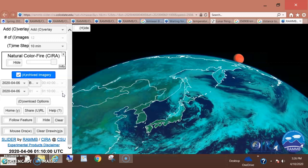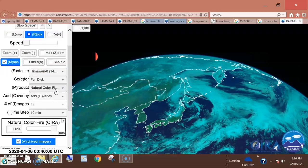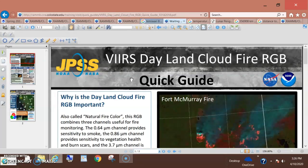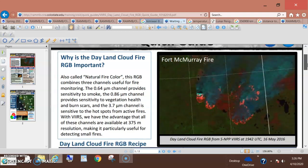Now, what's important is really to know what we're looking at, and they've got it natural color fire. So I'm going to take you back over to that PDF. I went to the Himawari 8 natural color fire, just like they've got it, and searched it out. And according to this, they actually call it something different. So I clicked on their PDF, and here it is. I'm going to read it straight from their page here.